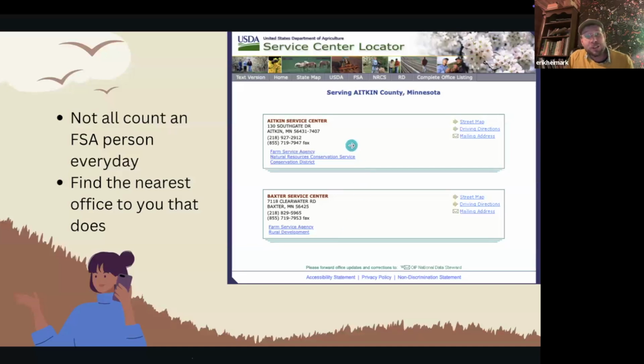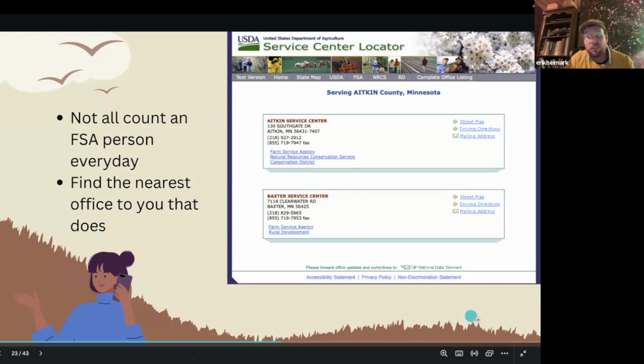If you're in a small rural county like I am, you might not have an FSA person in the office every day. So you might have to go to the next agency that governs your county as well. And that was Baxter. So when I did my application, I called the Baxter office and I sent my paperwork there. All right. So please find that office that this paperwork should go to. It's going to save FSA a step. It's going to save you a step. So it is worth it. Use those online tools and you shouldn't have too much trouble figuring out where to get these forms.